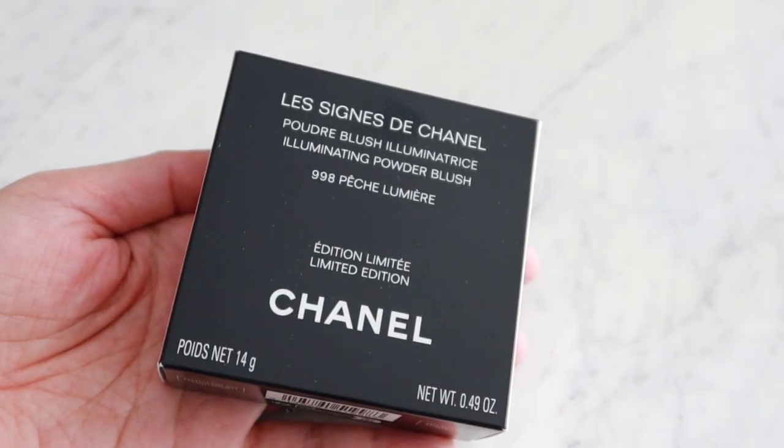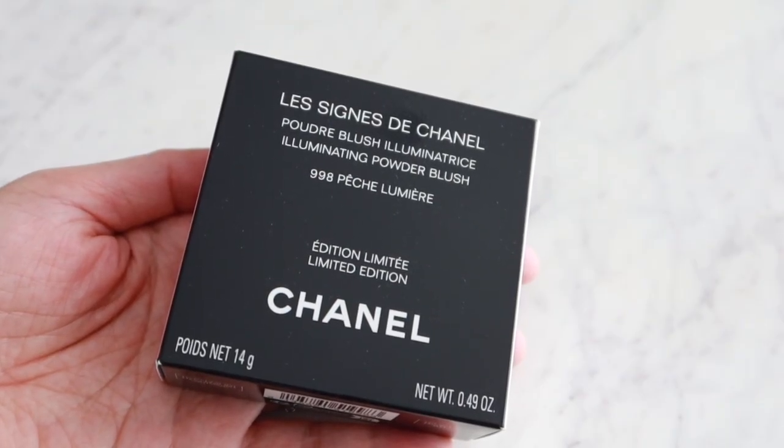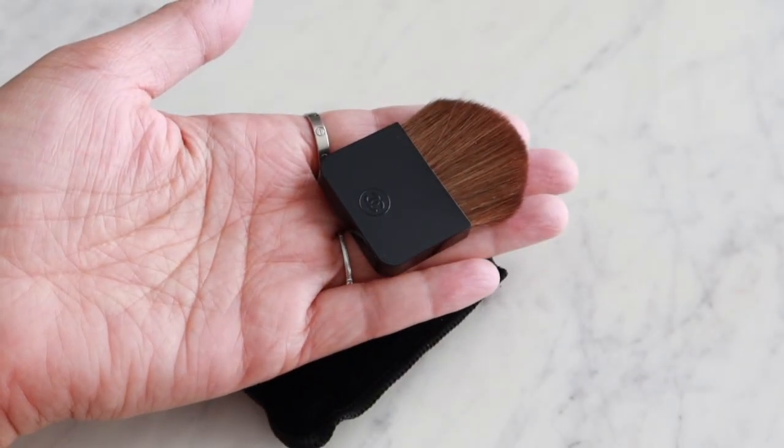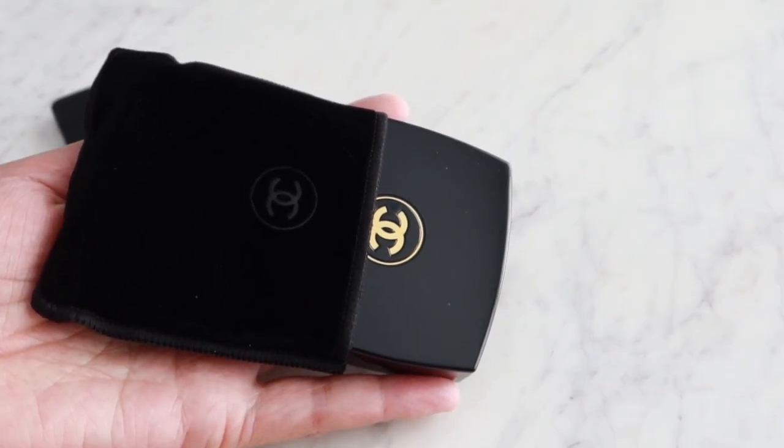Got the illuminating blush, and this was by your recommendation. I was debating between the two, but I thought let's try 998 Pêche Lumière. There are two pouches. The slimmer pouch contains a brush. We have here the blush, and you can see the double C's there are gold.